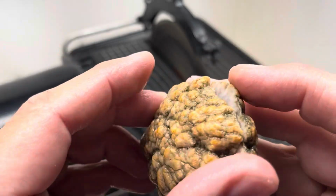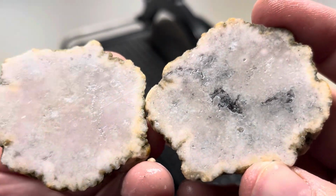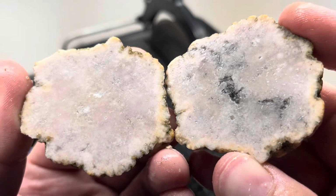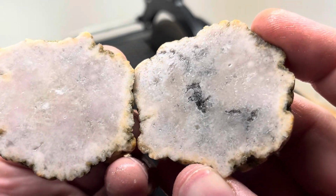Even the outside looked like it. Not a big one, but still really cool. So I'll have to keep that one and polish it up too, just because it's from Lake Michigan. All right, on to the next.